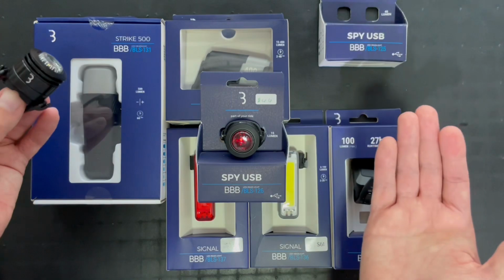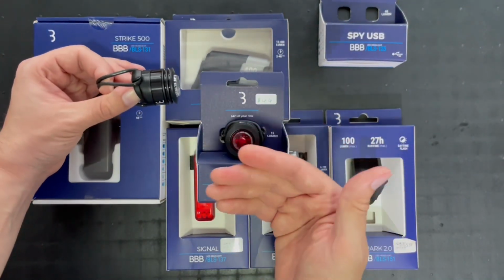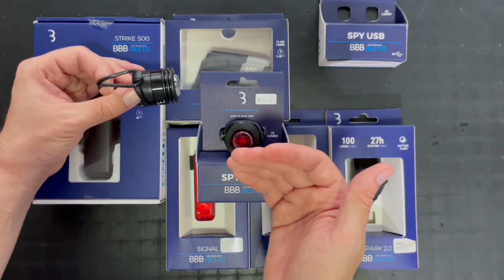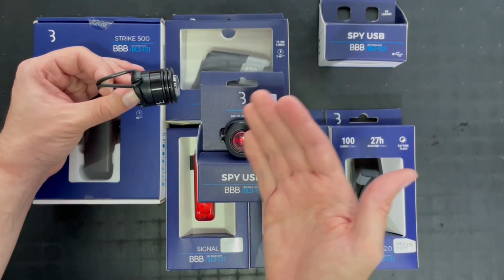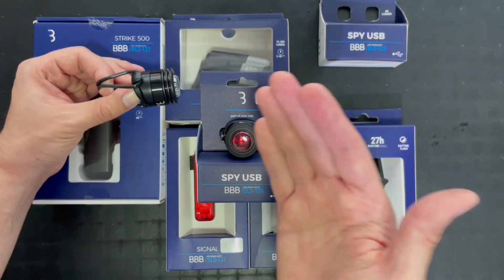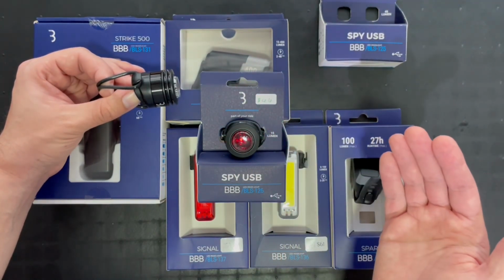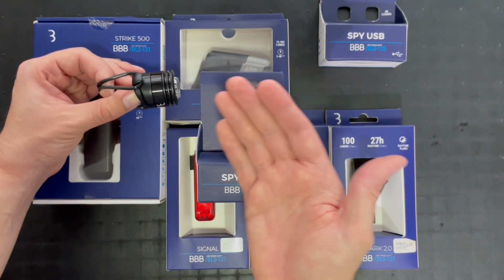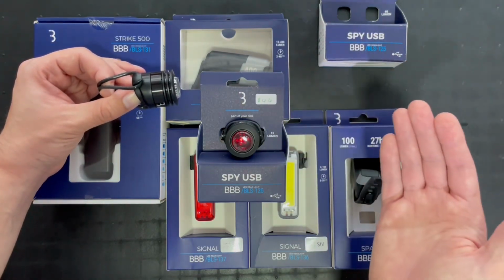I don't know, maybe I'm worrying over nothing, but I just think it's unnecessary. And I also feel like they're a bit pointless, because if you've got a radar light on the back, are you supposed to be looking at your computer all the time to monitor how close vehicles are? And at what point, when a vehicle starts getting close, do you intentionally ride your bike onto the grass or ride your bike into a bollard in order to avoid being hit? You know, when does that point come?